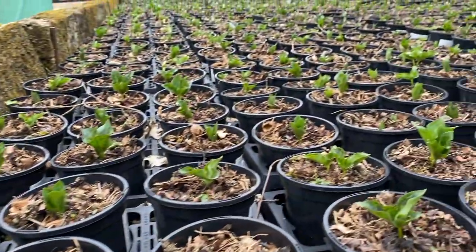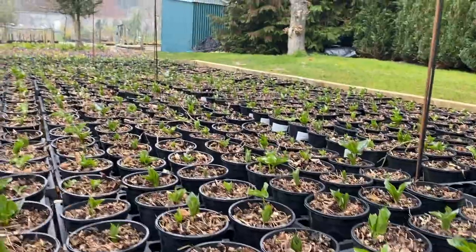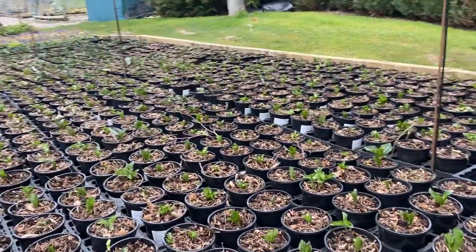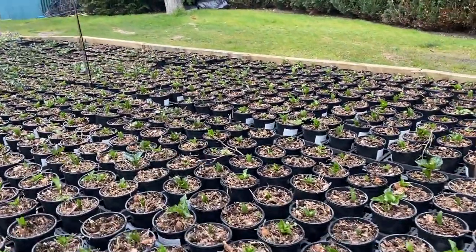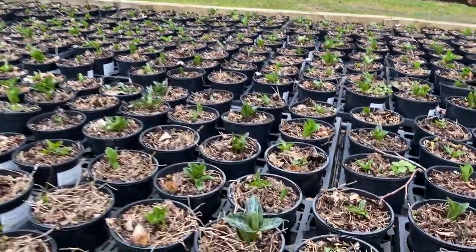This here are the trilliums that we grew from seed in 2012. So as you can see, they've taken the 8 years, but they're really starting to come through now.